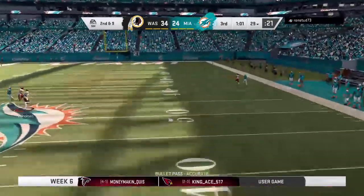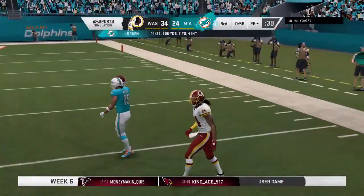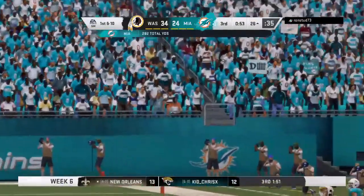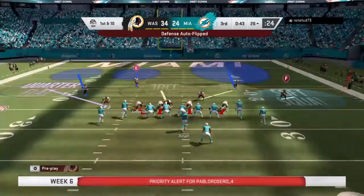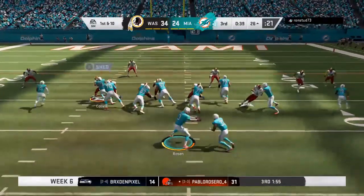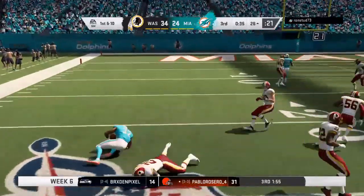On second and 9, Rosen. And that's caught inside the 30. It's a big play there for Miami. 45 yards. Obviously, they're not where they want to be right now on the scoreboard. Big plays like that, though, will trend them in the right direction. Yeah, a few more like that, they'll be right back in the game. And if they can continue to do that, maybe they'll inspire their defense as well and get a few stops.